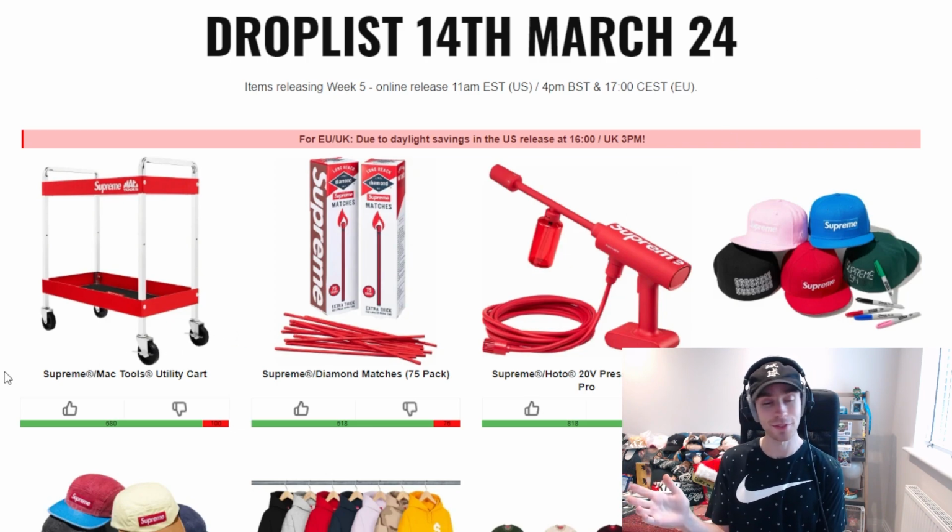But the top item for this week that's only recently been added is going to be the Mac Tools utility cart. For those who are looking forward to it, hopefully it actually drops this week, because previously it was going to and then it didn't. We don't know why, it just happens. So this week it's going to be dropping, so hopefully it does, and that'll be that.